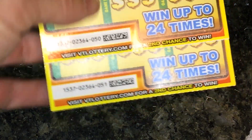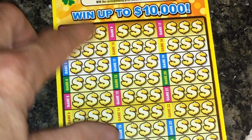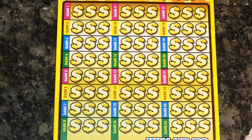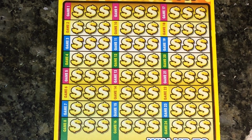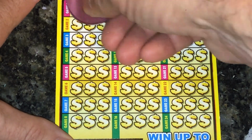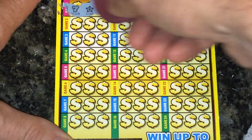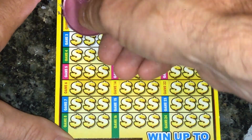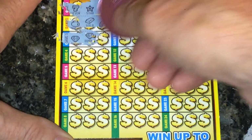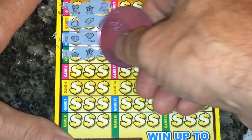They're on tickets number 50 and 51. Want to get three symbols in a row, and if you do, you win the prize according to the legend. Odds on these are 1 in 5.67. This style game I typically am not too fond of, but I guess any ticket you win on is a good ticket. I have won on this a few times. $50 and 25.